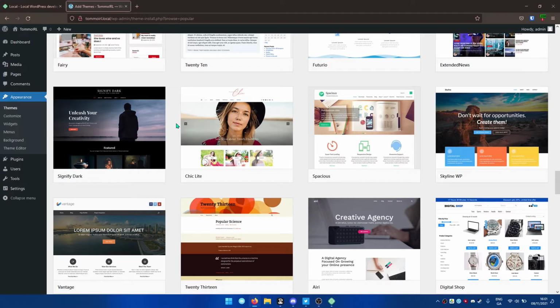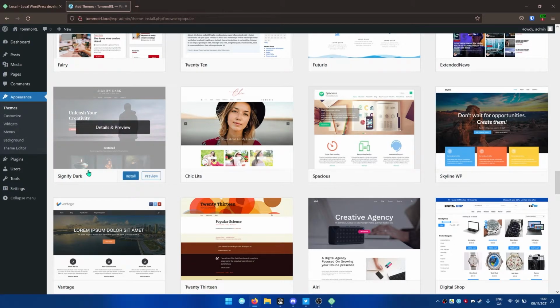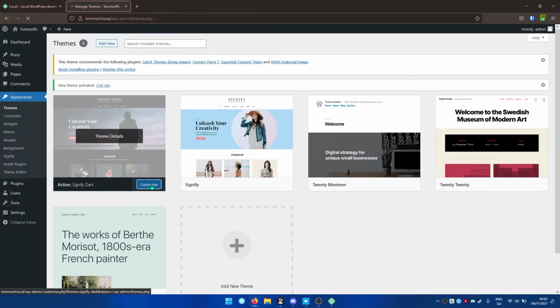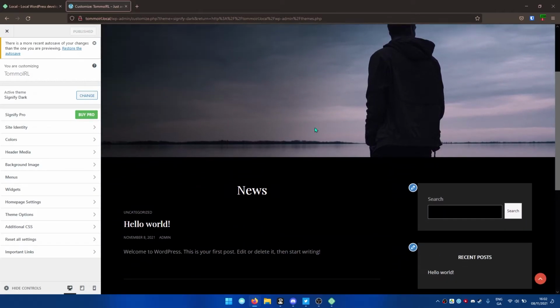So I'm looking for one that's going to have a real dark theme to it. And I see here now is Signify Dark. And I'm just going to press install. Now you can, again, download this exact same theme. If you see something else that you might rather work with, it's completely up to yourself. Once that's downloaded, we're going to activate it. Then from here, we go to customize. This is what our website looks like.